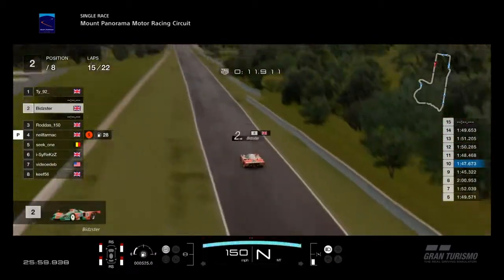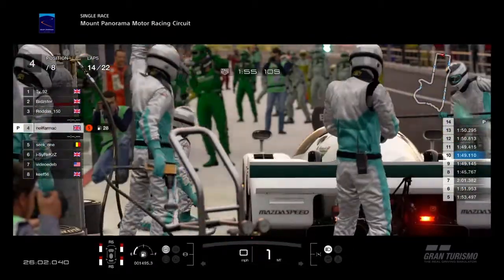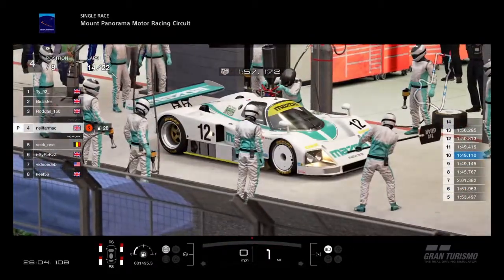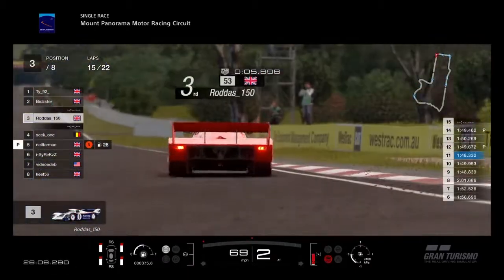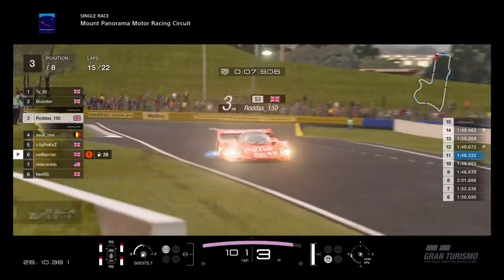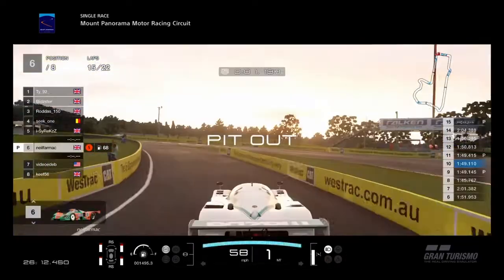Rodders goes round. So let's see how close he's going to be at the pits, because Neil will put a little bit of fuel in. Rodders is going towards turn 1. Neil's still in the pits. Rodders comes out of turn 1 and he's got him. So Seat 1 now, and here comes Neil.